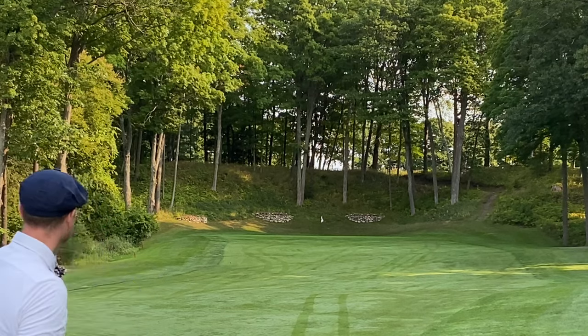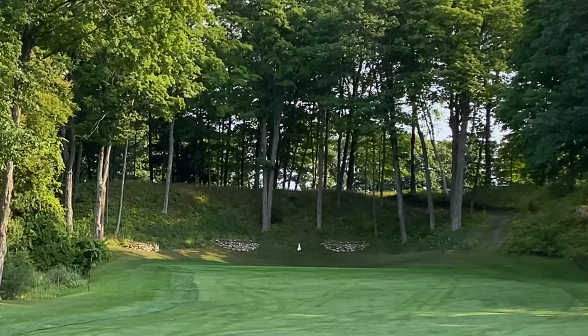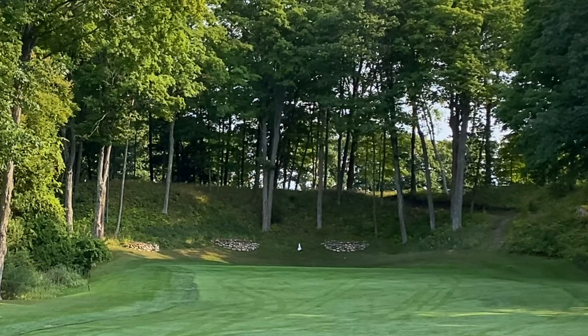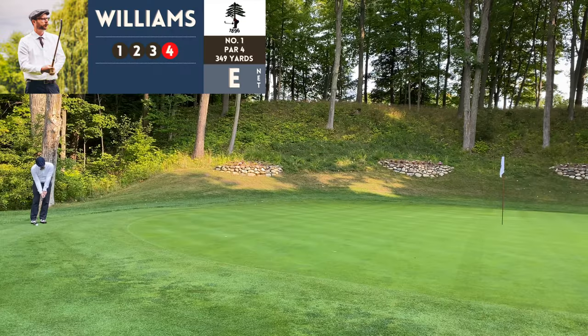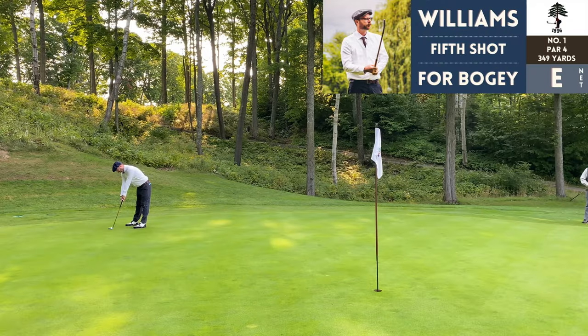You can also see here in this approach to the first green just how beautiful this golf course is. It's meticulously conditioned. You're hearing a lot of landscaping noise right now around the clubhouse area. They were working hard, even though this was already in the off season for this course. So during the summer, it's private, but then in the fall, it opens up to the public.